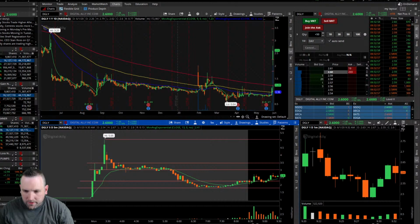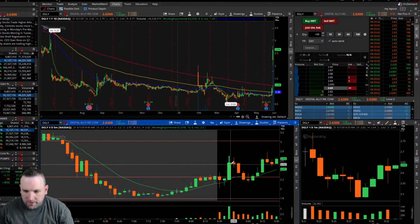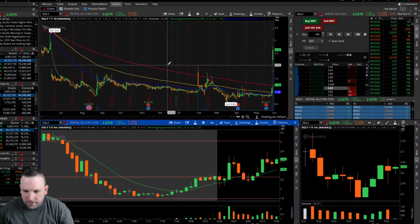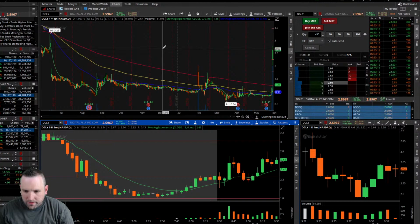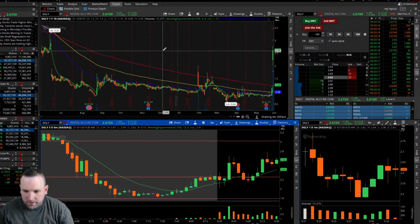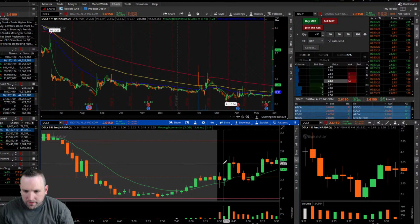DGLY building some more higher lows. See, there's a gap back here. That's interesting. We're above the gap though. We're at 263. Trying to figure out where the support is at.